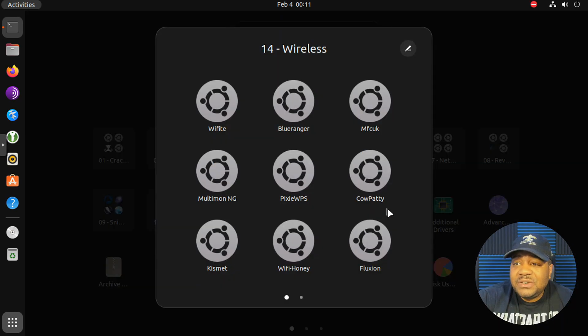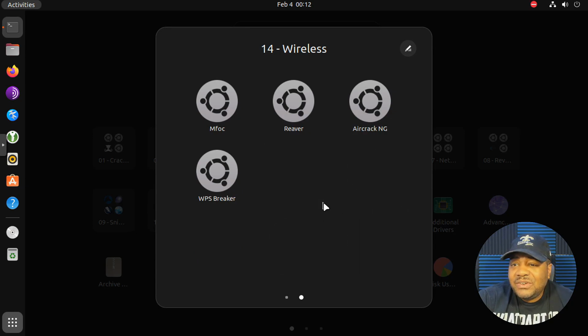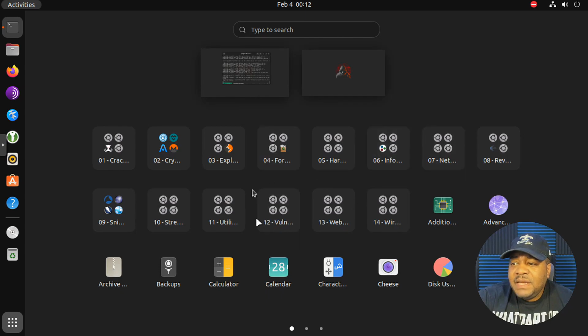Now wireless, so I played around with this stuff, Pixie, WPS, let's see what else I know. And it's cool, some of this stuff is not on some of the other distros by default. I know Aircrack-ng is on there. Reaver is on there. Well, Reaver may not be on there unless they've added it recently, but before you had to go to GitHub and get it. WPS Breaker. So yeah, that's the fun part of this distro.